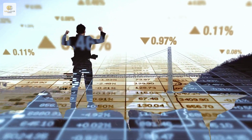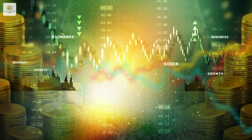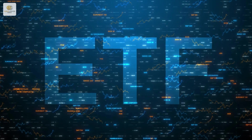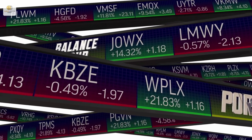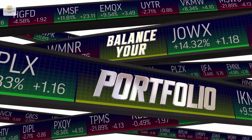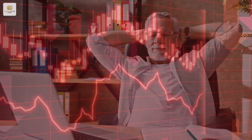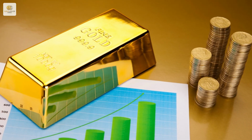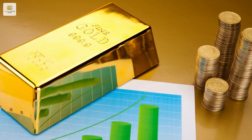So, what is the most efficient way to buy gold? Ultimately, it comes down to your preferences and financial goals. Whether you open a gold IRA, buy physical gold, or invest in an ETF, adding this precious metal to your portfolio is an excellent way to smooth out volatility and provide peace of mind during challenging economic times. Remember, buying gold isn't a one-size-fits-all investment strategy.